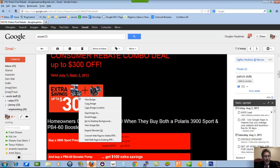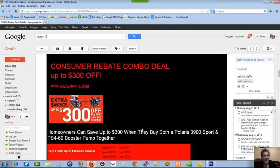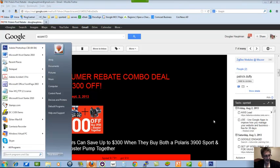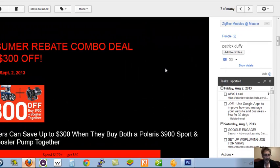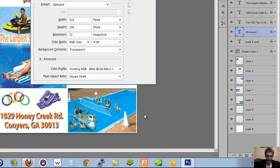Maybe even the coupon would be even better. And actually, I have a little trick that I do, because this looks so good to me. I do a print screen. And then what I do is I just put it in as a new layer in Photoshop.